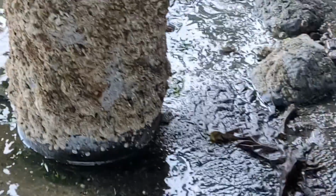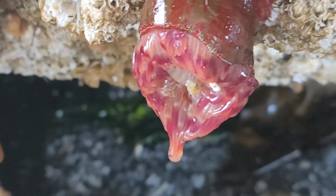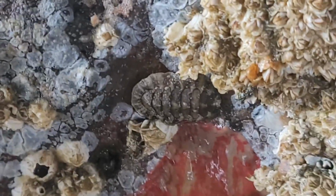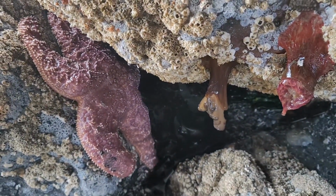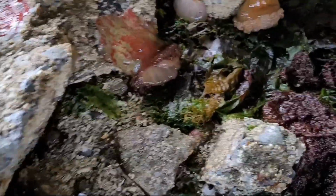So it's pretty cool. There's a big purple sea star like the ones I was mentioning right over here. So we got more of these really cool striped sea anemones. We've got some little chitons or mollusks of some sort, and then we've got the beautiful large purple sea star going on here. So I wanted to show you guys some of the coloration, the color variant.